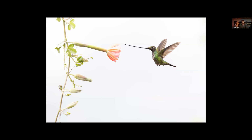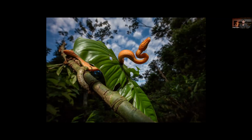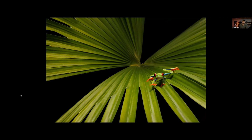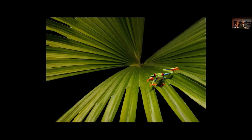I love reptiles too. This is a giant tortoise from the Galapagos. I love snakes. This is an emerald tree boa from Panama. An emerald tree boa, by the way, this one is a juvenile, and the juveniles are orange. Once they get to be adults, they're emerald green, hence the name. This is the famous red-eyed tree frog from Costa Rica.